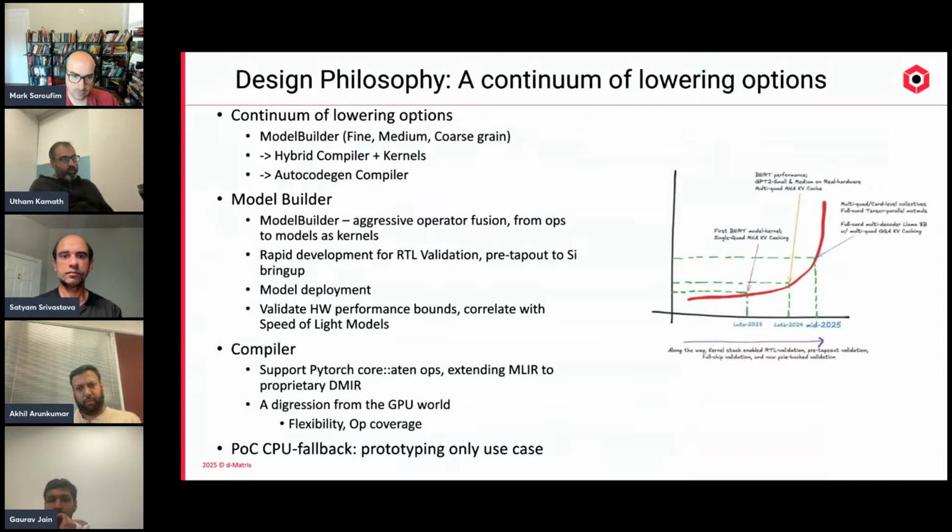And something that we're increasingly looking at, which we haven't really talked about today, is building a CPU fallback. We have a proof of concept around this, where we would take a large workload, and then parts of the workload which are not implemented on our core, we would fall back to the CPU to do those operations. And we're prototyping this feature right now, and we're taking a look at it.